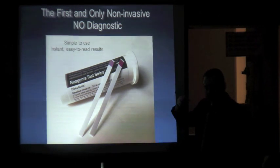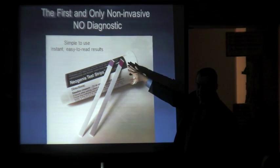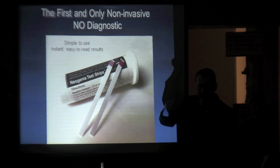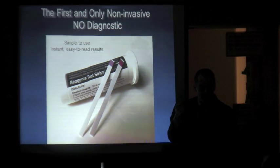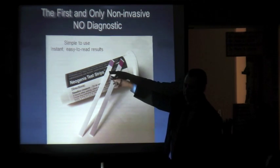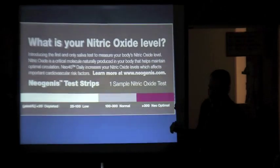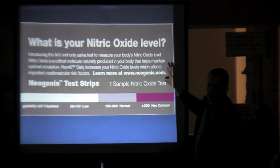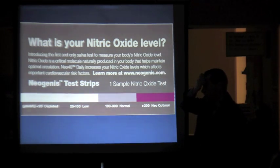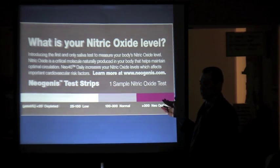So understanding now this enterosalivary circulation and the role of bacteria in the mouth, we're able to capture some chemistry on the end of a test strip. I think all of you now have a packet, and you have a test strip in that packet. So if you want, you can apply some saliva to that test strip, and within 2 to 3 seconds, you'll see a color change. So what we've developed is a semi-quantitative, non-invasive measure of total body nitric oxide availability, really giving people for the first time a chance to see what their nitric oxide levels are.